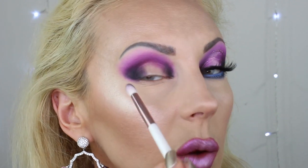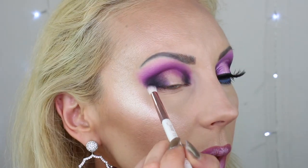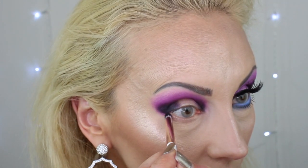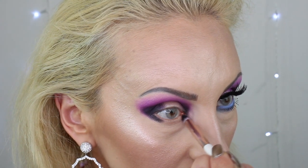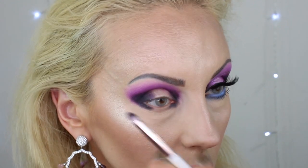I like to use smaller brushes to pack, like this is small. So use this kind of brush to pack the black. Otherwise black is gonna go everywhere and you don't want it. Unless you want it. We can be extra and put black everywhere. So now I'm gonna put the same black into the low lash line. And here. Then I think I have to be careful with the inner corner, because I don't want it to be too dark.